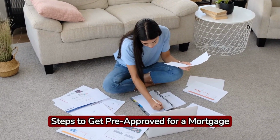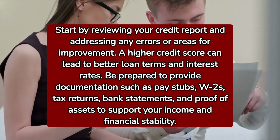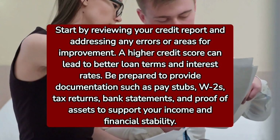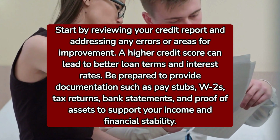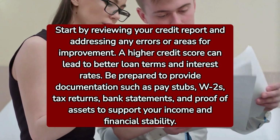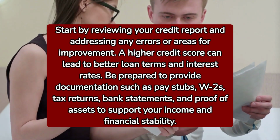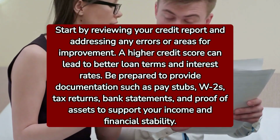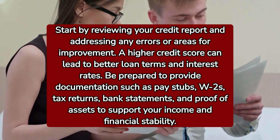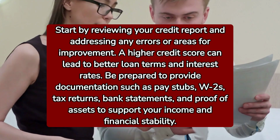Steps to get pre-approved for a mortgage. Start by reviewing your credit report and addressing any errors or areas for improvement. A higher credit score can lead to better loan terms and interest rates. Be prepared to provide documentation such as pay stubs, W-2s, tax returns, bank statements, and proof of assets to support your income and financial stability.